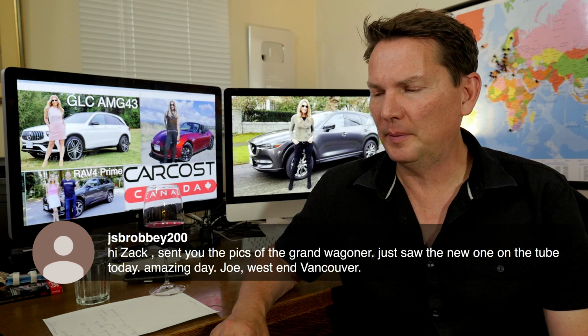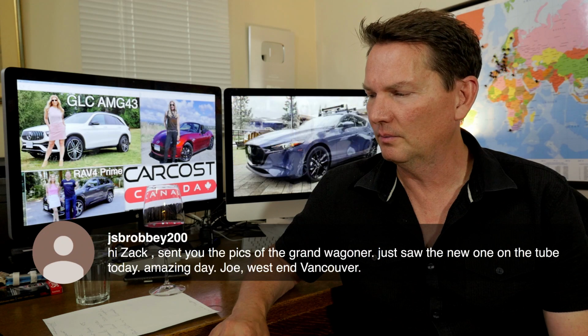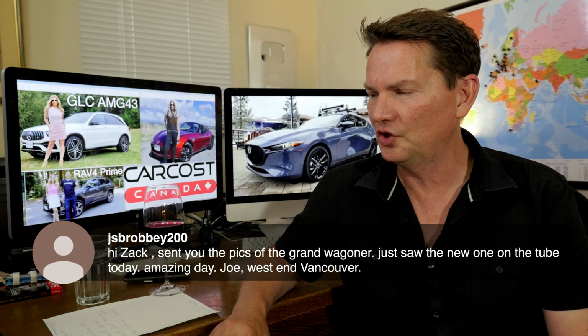Hey Zach, I just sent you pictures of the Grand Wagoneer. Just saw the new one on YouTube today. Amazing. There you go. Thank you for doing that. I grabbed them too. Appreciate it.